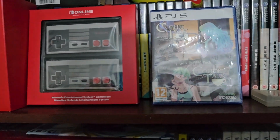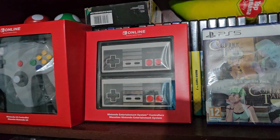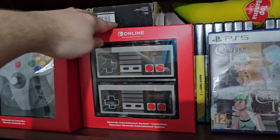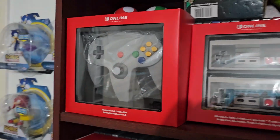I'll pick up both. And then I've got my N64 online controller, NES online controller as well. These ones went on sale like last year around my birthday, so I bought them then. And with this, my brother ended up buying a couple, so I just got one off of him.